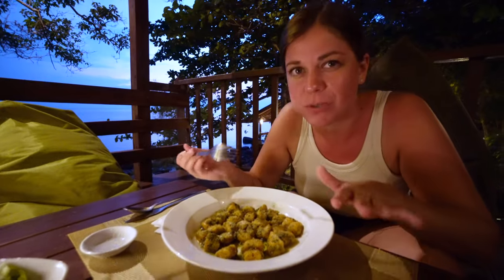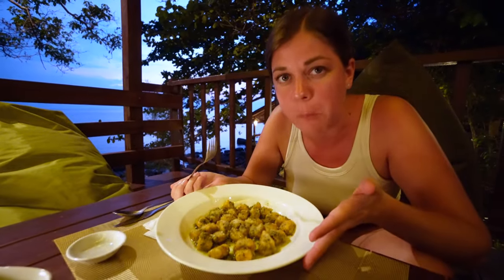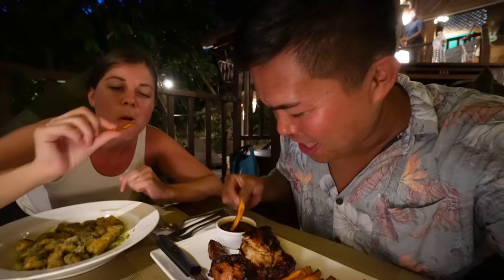I don't usually get Western food because it's usually more expensive. This is worth it. And I got barbecue chicken and sweet potato fries and a small salad. Oh my god. Oh, I'm sorry for this chicken. When's the last time you had a sweet potato fry? It's been a long time.